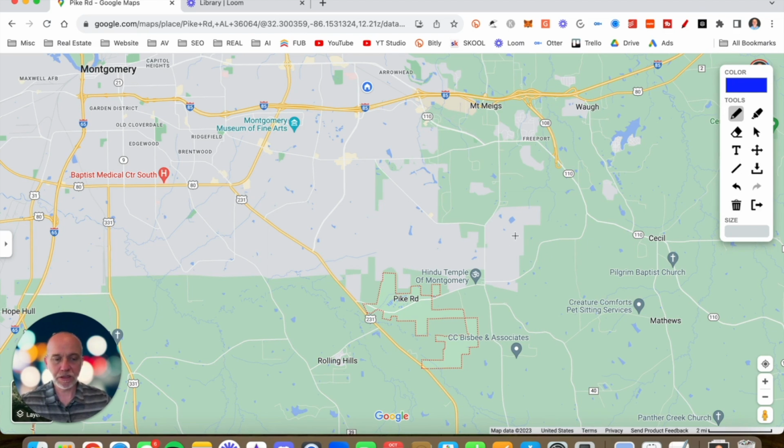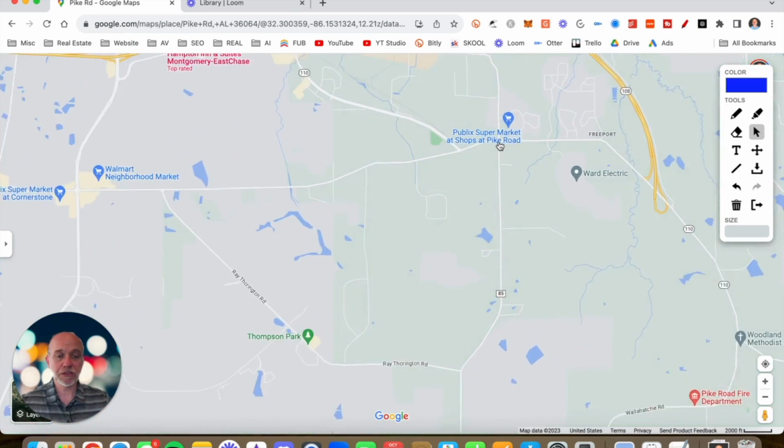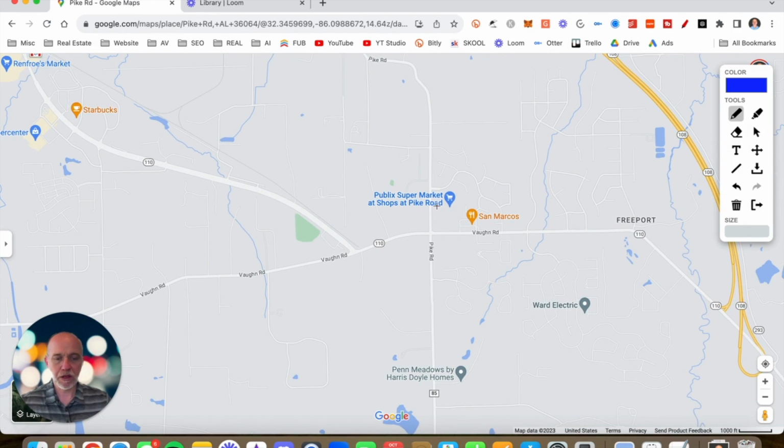We're going to take a look at a few of the major places in Pike Road, and then a few neighborhoods and a few schools. But let's start right here. This is kind of the main intersection in Pike Road, the intersection of Pike Road and Vaughn Road. Pike Road is an actual road, and obviously the namesake for the town. Pike Road runs north to south, and Vaughn Road runs east to west. As you might remember from one of my other videos, Vaughn Road is one of the busier roads in Montgomery. It does extend further east, even past Pike Road.